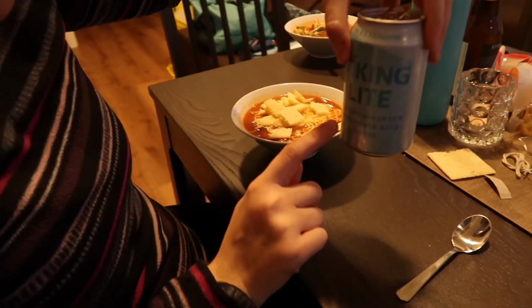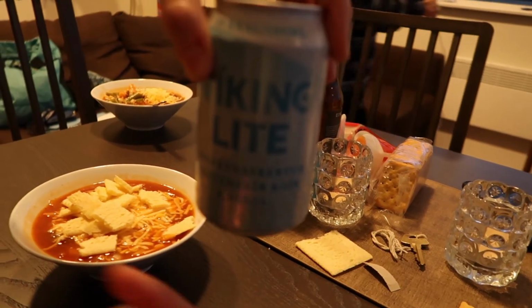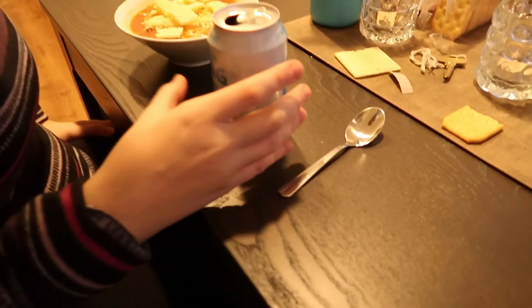What I thought was interesting was that all the gluten-free beers were the light beers. So I'm curious to see what this tastes like. Yeah, it tastes like a Bud Light, like a light beer. It's okay. We tried.